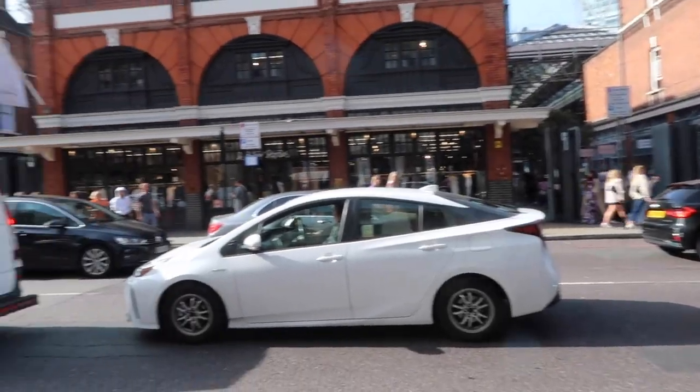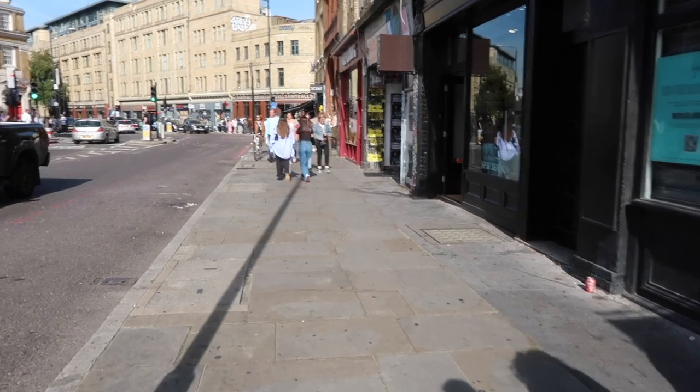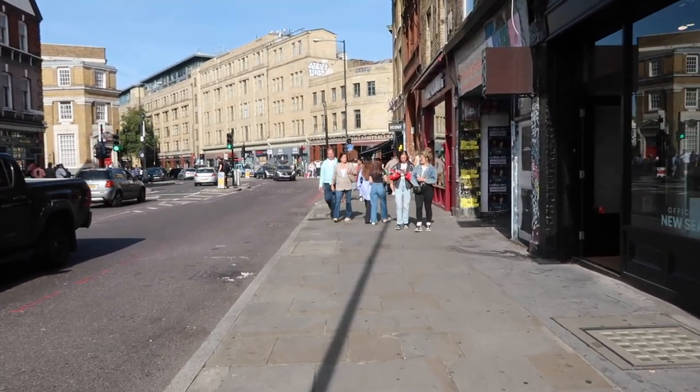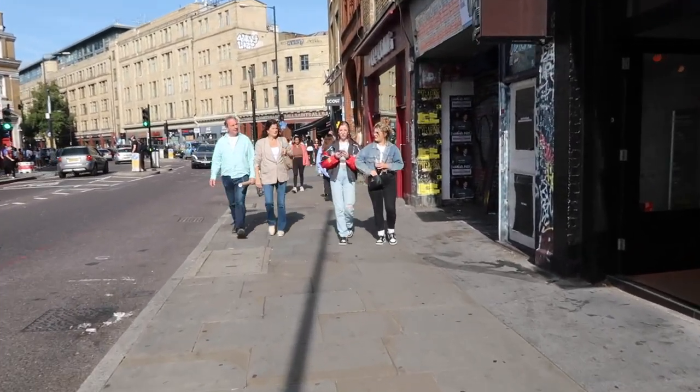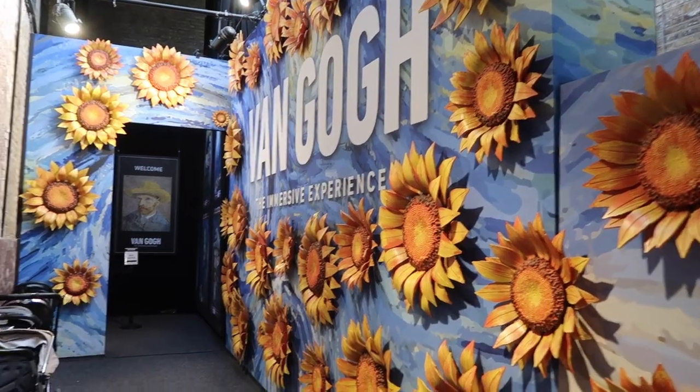So this is Spitalfields Market all the way here. It is so busy in London today because it's such a nice and sunny day. And I think the experience is just here, isn't it, Jas? Yep. That one there. Here we are.